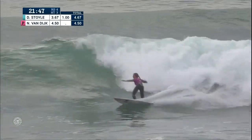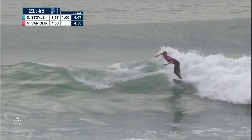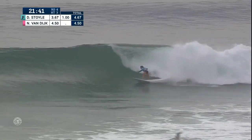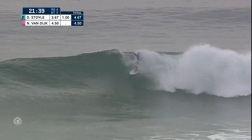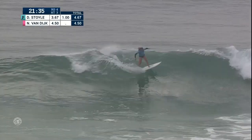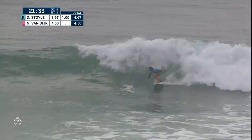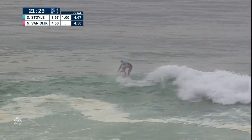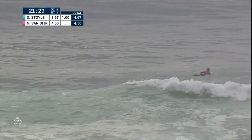And the second is sort of the same. Nikki can turn this into a decent number if she gets the inside connection, but she doesn't. She kicks out. Stoyle now, finding a bit of cover on the outside. Needs some rail work too to push the score a little bit higher. Drives up into the lip. And the wave fades away. Potentially could have kicked out there before.